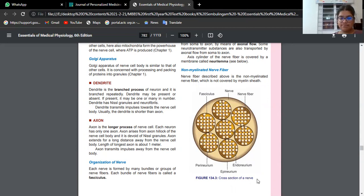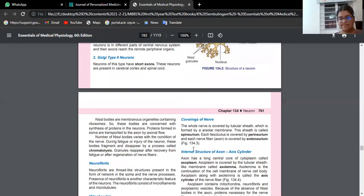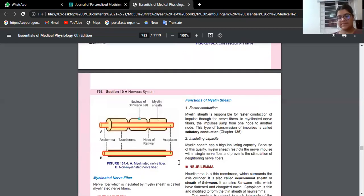So this is the cross section of nerve. Individual nerve fiber covering is endoneurium. One bundle of nerve fiber is covered by what? Perineurium. And all of the nerve is covered by a covering which is called as epineurium. So these are the coverings. Internal structure is like this.